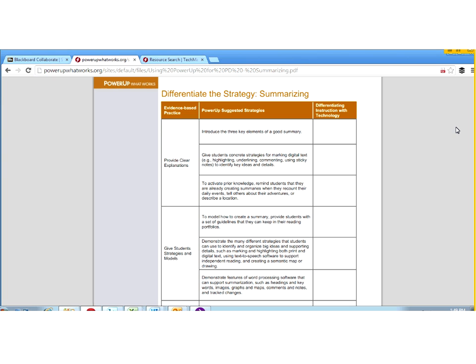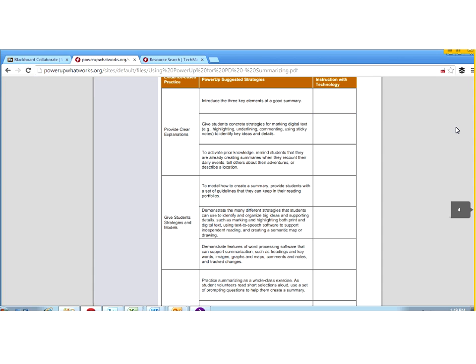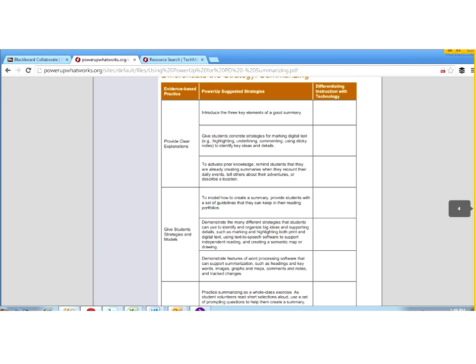Then we go to differentiating the instruction. What did you pick from the tech matrix? How could you further differentiate this? And have a discussion about that. So here we'll have variation in what they picked as strategies, and variation in terms of perhaps they all found wonderful apps that were free that they could use.